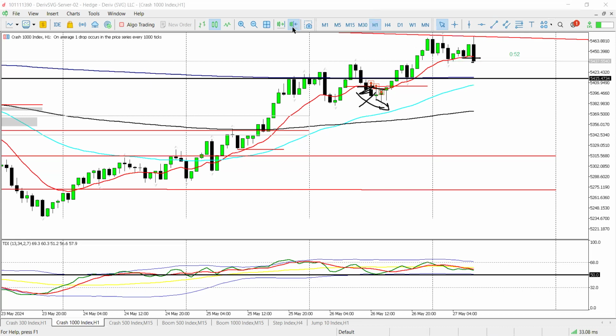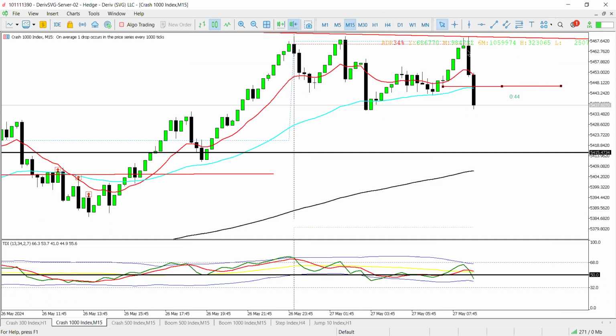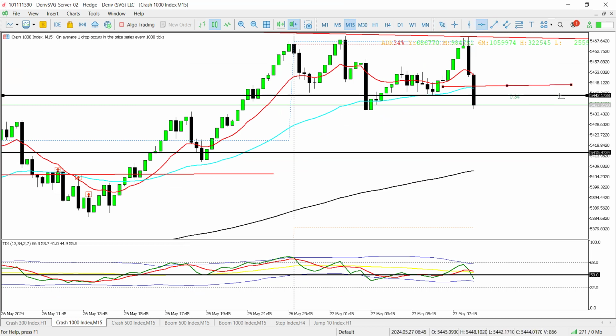We jump to M15. We should find a pattern which is actually in motion. So we've got this high. It's 3 hits to this high, a broken order block. If we do pull back, I'm anticipating just a pullback into this area.